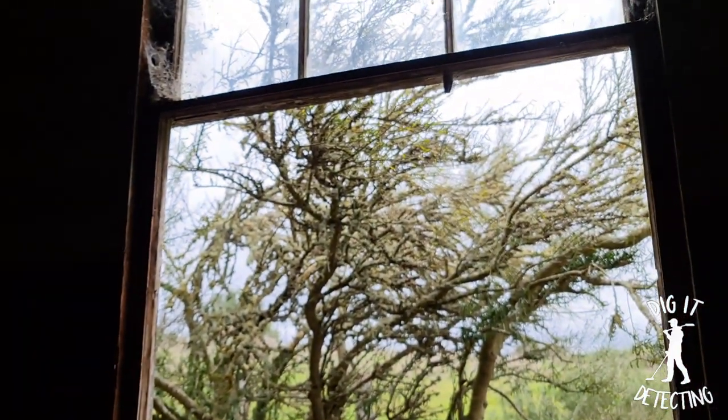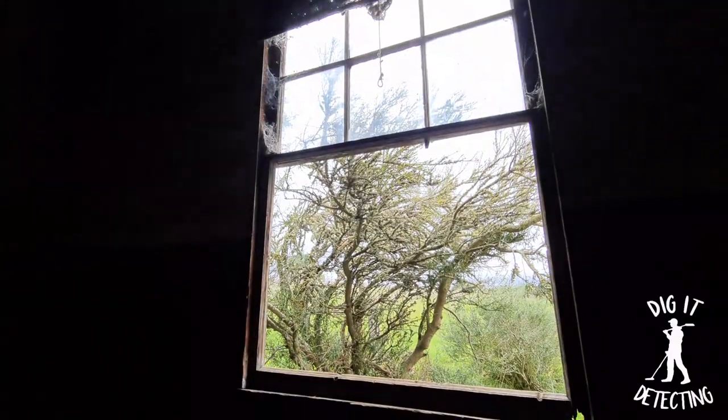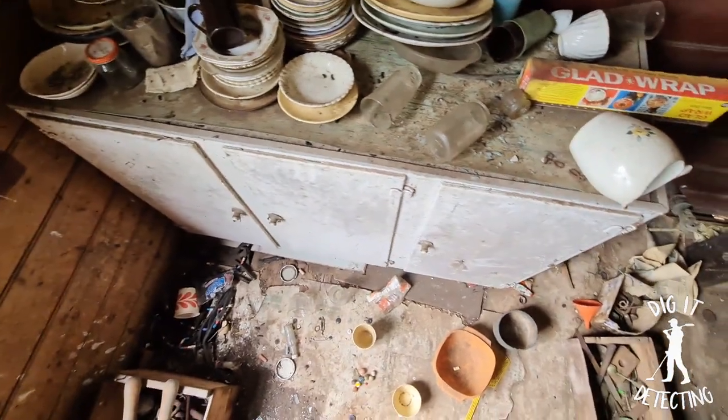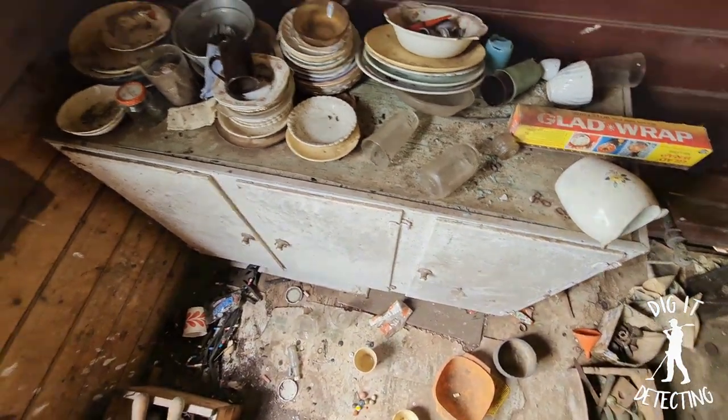Oh, hear those bees. They're right out the window. I don't care, I'm getting marbles. Go away. Right, we're going to find more, and we are going to get out of here. So stay tuned, and we'll show you what we got at the end.